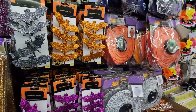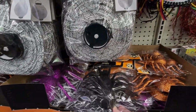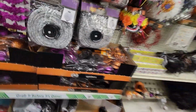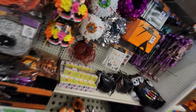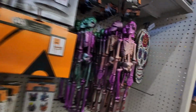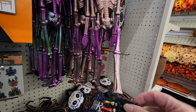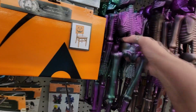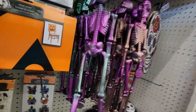Everything's got glitter on it. Glitter, glitter everywhere. And big glitter platters. Okay, I like the ombre skeletons. That is the coolest color right there. I like that.